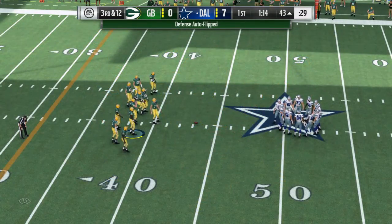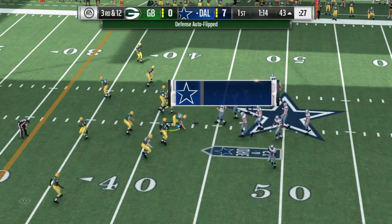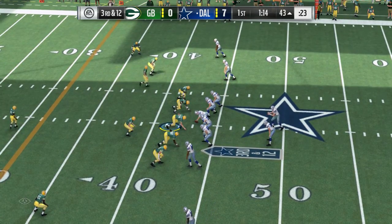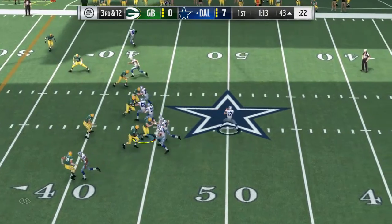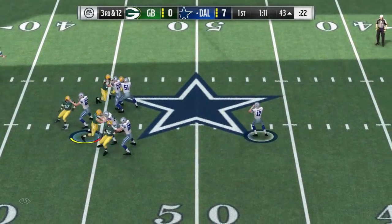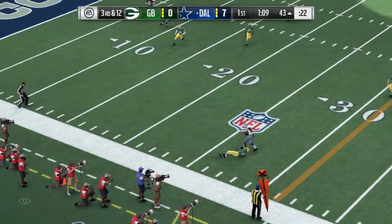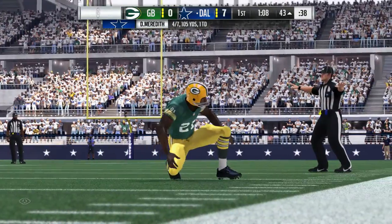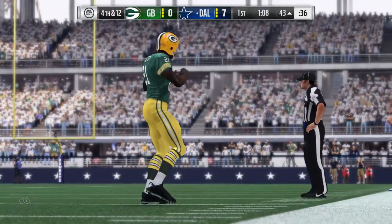And the offense looking to pick up the 1st down after the 2nd down incompletion. All right, here we go. Green, 39. On 3rd down, he'll drop to throw. And incomplete. The contact made the ball roam free and brings up 4th down.